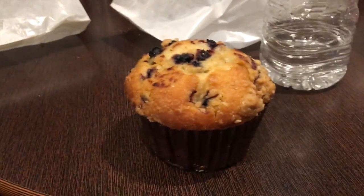All right, so we're inside. It's not really a restaurant. It's in the hotel. It's where we're gonna eat breakfast. Here's my breakfast. All right, that muffin was good.